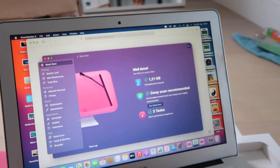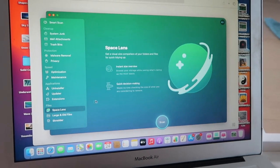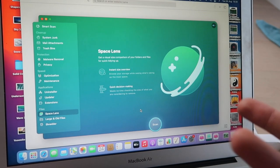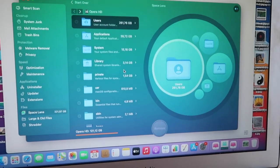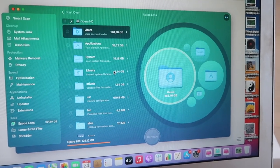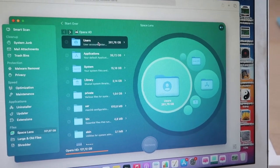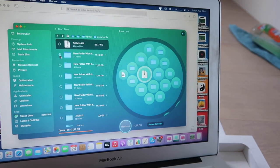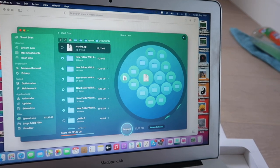Okay, and also, the cleanmymac program has a really cool feature called Space Lens, and basically, it compares all folders and files, so let's give it a go. The Space Lens is showing me how much each folder contains, and this folder here contains 261 gigs. So let's check out this. It's just a lot of big video files. So I can just go ahead and select all of those big folders and just remove.